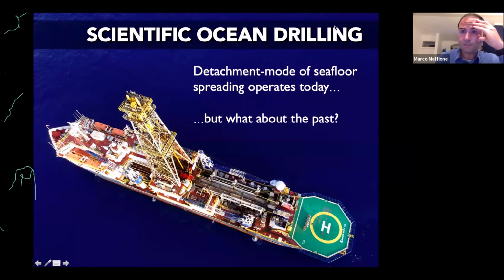With scientific drilling, we can observe this because today we are able to explore at least part of our vast ocean. The images that I showed you before of this big fault were taken by one of these big ships that navigate and collect data continuously from our ocean basins. So we can say that oceanic detachment faulting, this tectonic mode of seafloor spreading, is something that we see today.